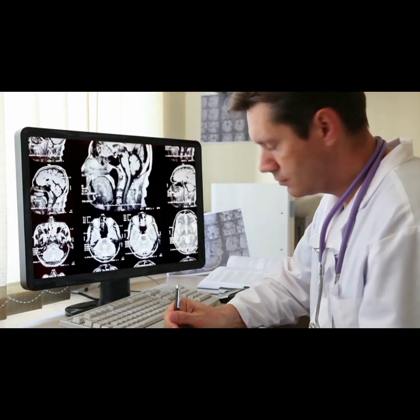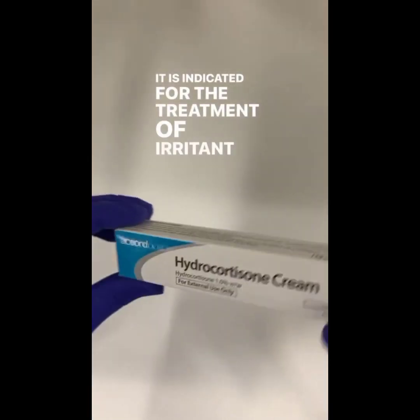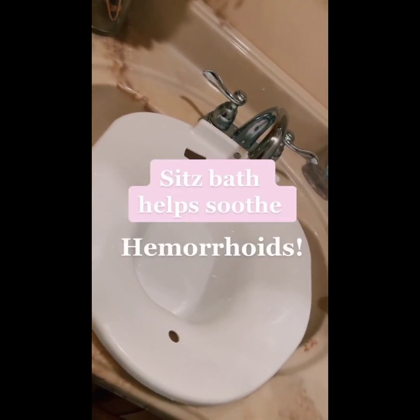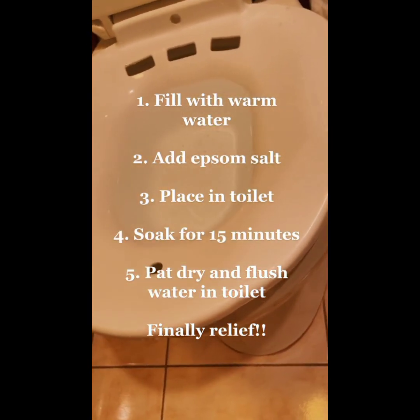Let's begin with non-surgical treatment. 1. Topical creams and ointments. Over-the-counter creams containing hydrocortisone or witch hazel can help relieve itching, inflammation, and discomfort associated with hemorrhoids. 2. Sitz baths. Soaking the anal area in warm water for 10 to 15 minutes several times a day can provide relief from pain and discomfort.